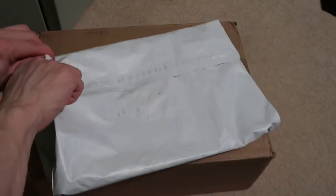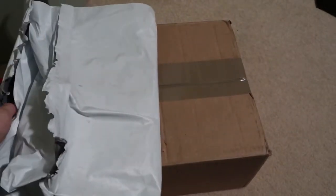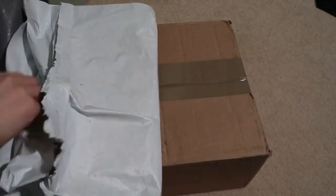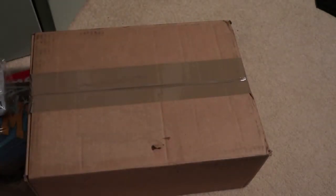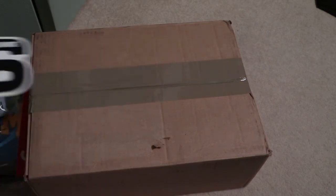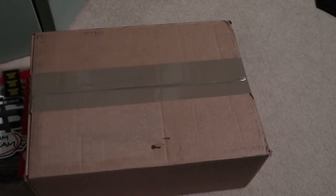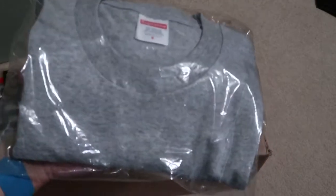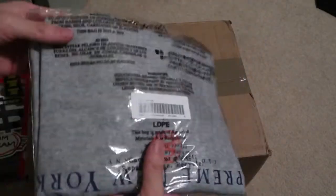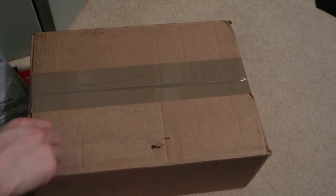Let's take a look at the other. This should be another tee as well. Another box logo sticker. Another Supreme. They've been blessing, but they didn't bless me with the Tekken, kind of size small. This is the Tradition tee. Just says Supreme New York. This is a classic. I think this was pretty clean. I wanted the royal blue, but I'll go back and grab that later.